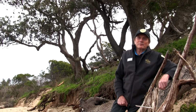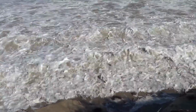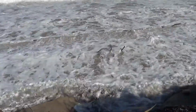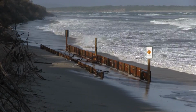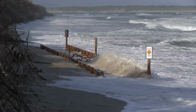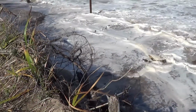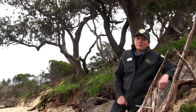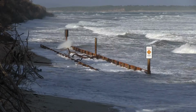A week or so after we installed the first wet fences, we got hit by quite a nasty storm with big seas and strong winds behind it. It was pretty amazing seeing so much foreshore being eroded and trees just falling into the water and floating off into the distance. It was quite an amazing sight.